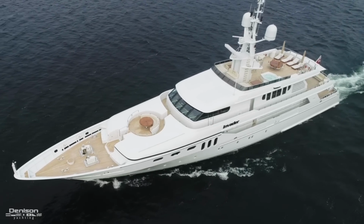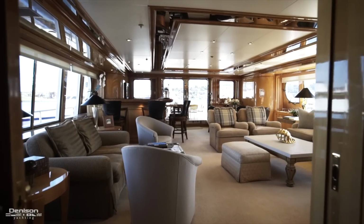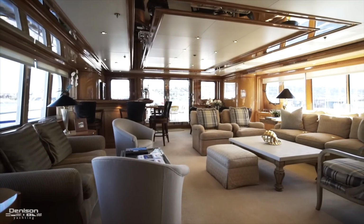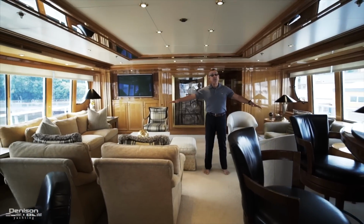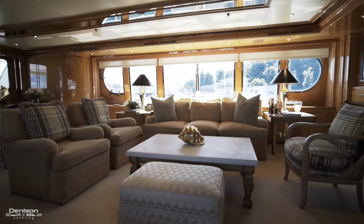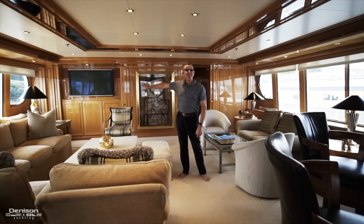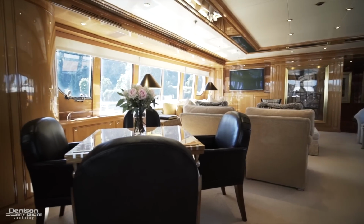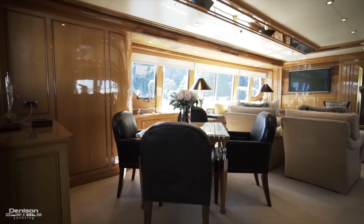And as we turn the corner, we have also probably the most used part of the boat in any of these boats, this upper Sky Lounge. It's enormous. This particular boat has a design with lowered windows, so when you're seating, you get to see out and to see where you're going. We have TV here. All this cabinetry is designed so you can hide this feature if you want to.